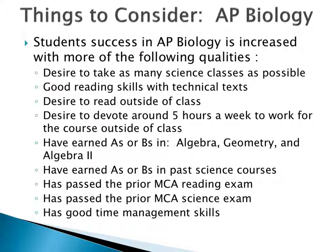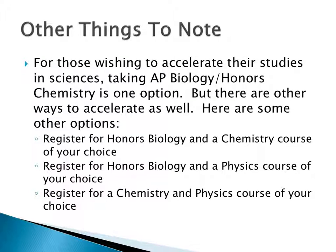The desire and will to read outside of class, because there will be outside of class readings. Generally, we say that you should plan to spend about 5 hours a week devoted to the class outside of class. That means extra studying, preparing for exams, doing additional homework. We feel that having a good background in math is probably helpful, so getting A's or B's in these 3 math classes is probably a good thing to have going into AP Biology. Having A's or B's in your past science courses is also a good indicator, that you've passed and done pretty well on the MCA reading test, and same with the MCA science test, and that you're able and wish to demonstrate good time management skills, and figure out how to balance other commitments with the important need to study.